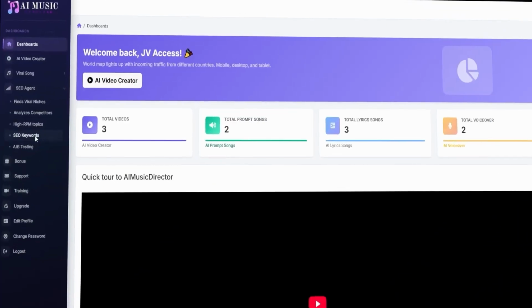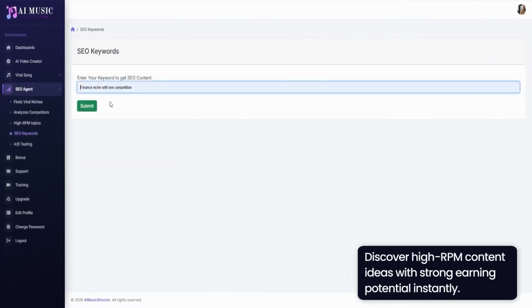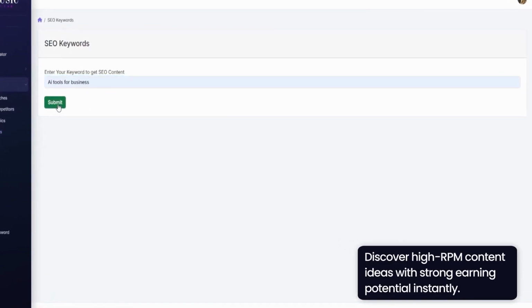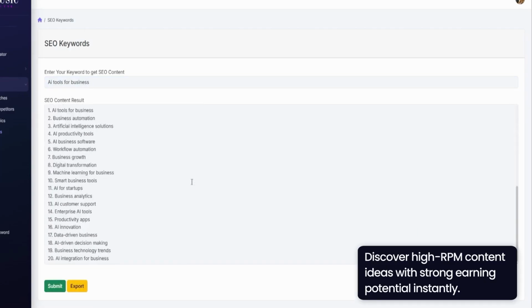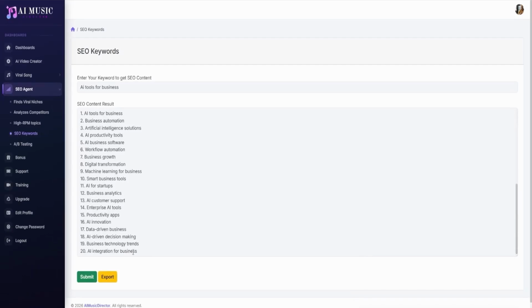Now let's open SEO keywords. Simply enter your keyword, click Submit. Within seconds, AI generates optimized SEO keywords and content suggestions to help your videos rank higher.